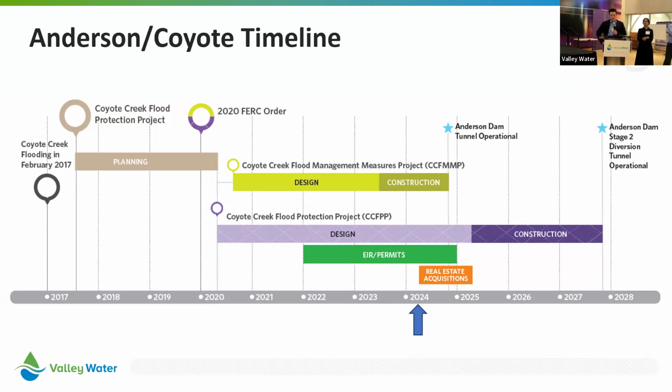But with the larger outlet as a part of this new project, there will be much more water able to go in the creek more often. So the flood measures are needed because it will be coming. It may not be because of a storm event, it may be in advance of a storm event.